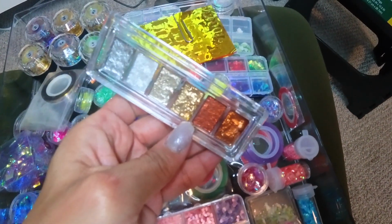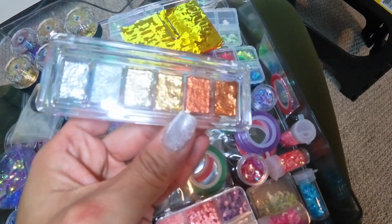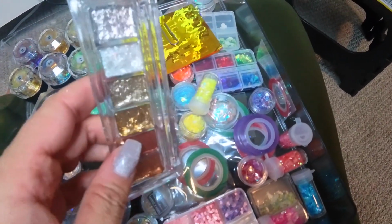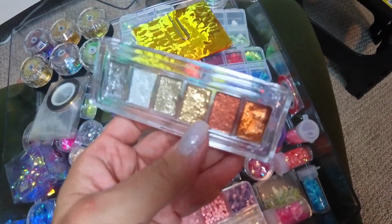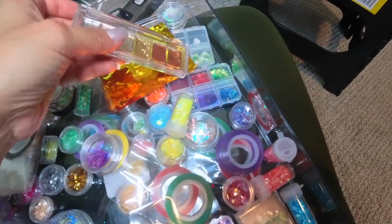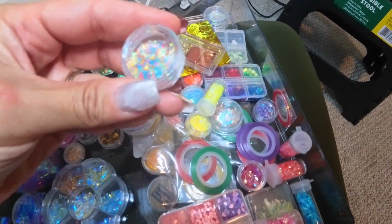This is a foil flake palette that a lot of you yelled at me about because I was using it the wrong way. Feel free. You can yell at me. You can, cause I don't care what you do. If you are feeling frustrated as hell with me, do it in the comments, girl. I do not care.